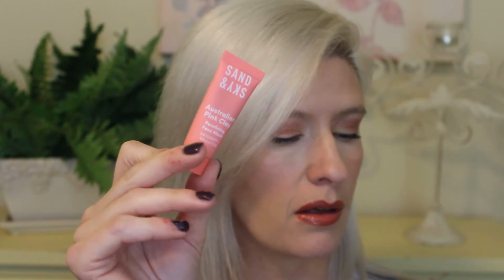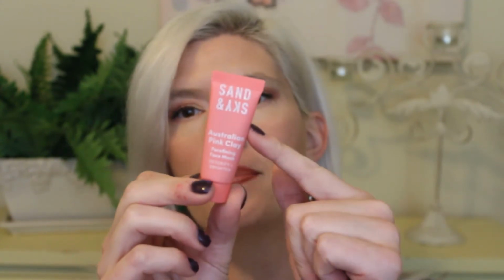Next product that I have here is the Sand and Sky Australian Pink Clay Pore Refining Mask. Detoxify and brighten your complexion with this mask made from Australian clay, organic aloe vera, and kakadu plum, K-A-K-A-D-U. I'm sure I'm not saying that right. That's hilarious. Leave on the skin for 10 minutes, then rinse. This, you can see, is only filled up to about here. You probably would get one use with this at most. A full-size product is $49, so granted it is pretty expensive.